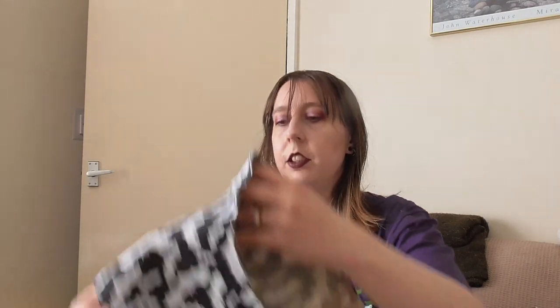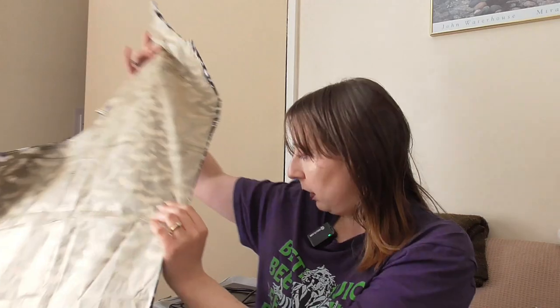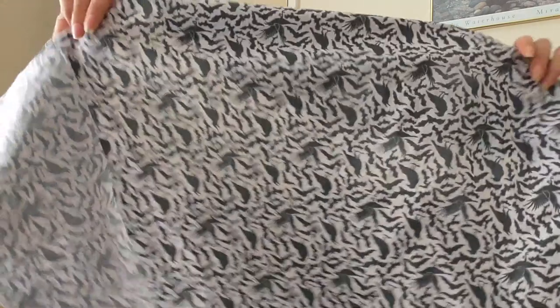So come along with me, we'll get the fabric cut out. We'll get started. Okay, so all my pieces are cut out. So we've got the front, which we need to put some darts in next. And then we've got a skirt piece, and another skirt piece.